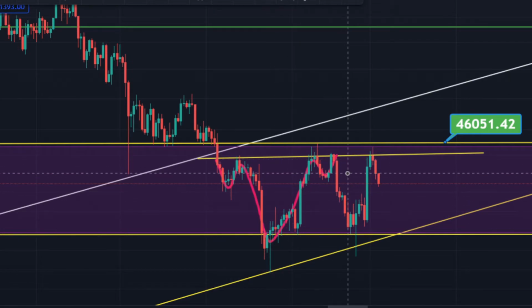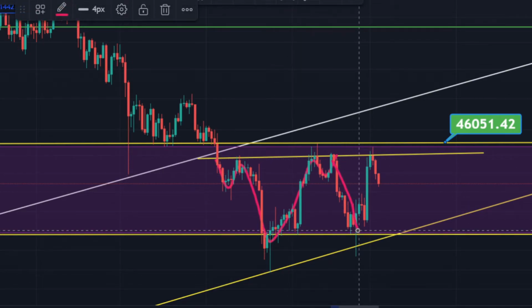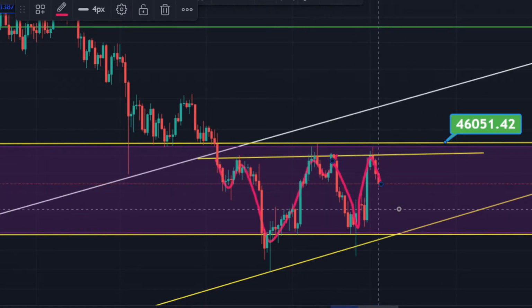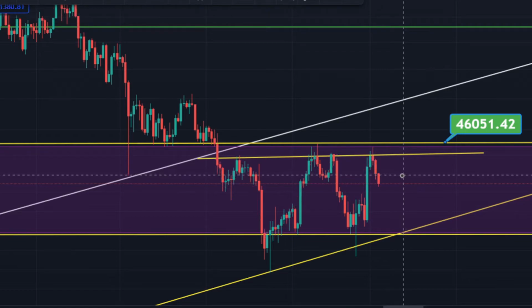We had a price target. So again, you can see the price came down, came up, now it's coming down. Now it's making another head and shoulder pattern, okay? So two head and shoulder patterns.